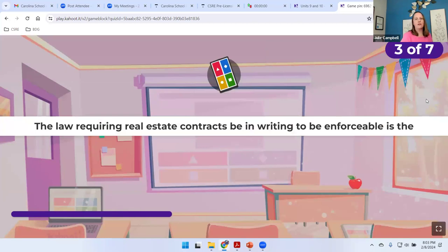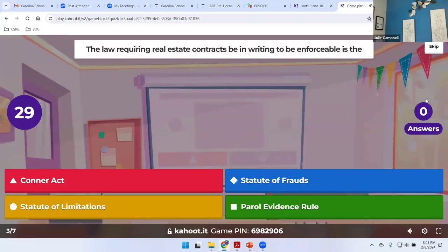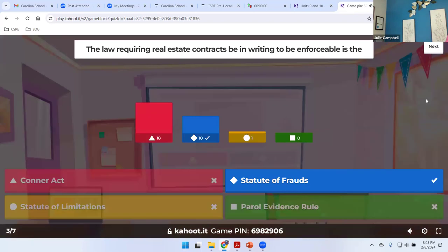Question number three. The law requiring real estate contracts be in writing to be enforceable... Seconds. What's Connor tell me? That needs to be recorded. Connor says there are certain documents that need to be recorded. Statute of frauds says there are certain documents that need to be in writing. Connor, record. Statute of frauds, in writing. Questions on this one?